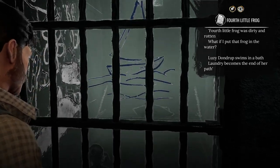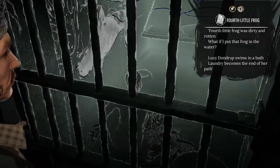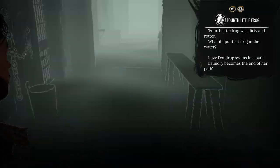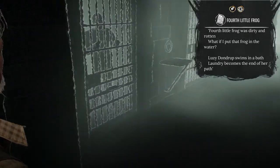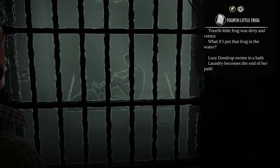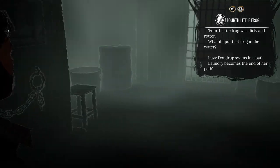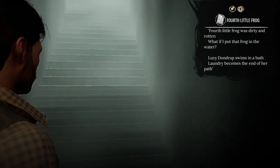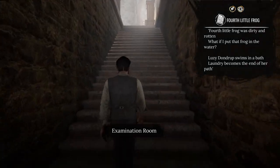Oh. A boat. Sprawling... Some kind of symbol. I can't quite see through the bars. Looks like we can deal with Napoleon again. Can I get through here? I can. Where does this go to again? Examination room. Okay. Let's see what we got up here, then.